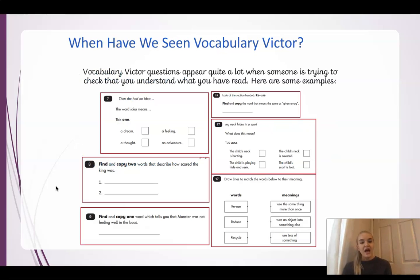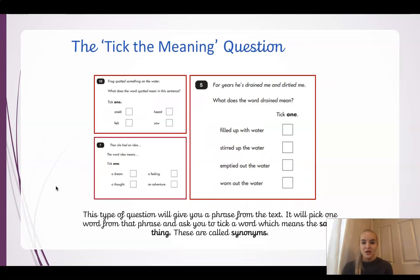So we can see that there are a variety of different Vocabulary Victor questions. Now these will all be checking that you understand what you have read. Now the question that we are specifically going to look at today is the tick the meaning question. So it will give you a quote, a direct quote from the book. You will have to find that quote in the book and then it will ask you a question on that quote. It might ask you, what does the word mean? Or what does the word suggest? And that is going to be all about meaning.